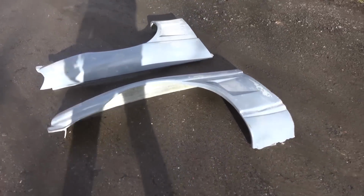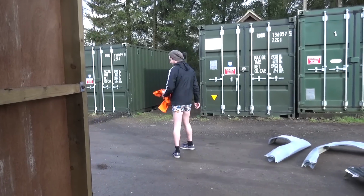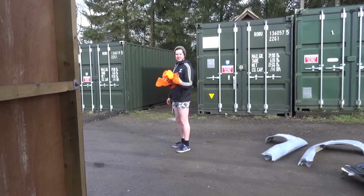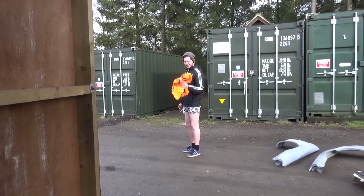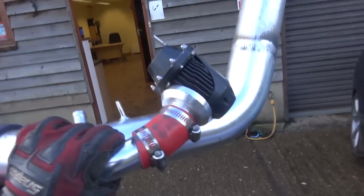Next piece of the puzzle are the Sora vented wings. Remember I tried fitting these on my car, but they weren't massively wide, so I decided not to fit them, but I've also sold these. James, wear your trousers, mate. I'm also selling a front-mounted intercooler, the old one off the S14. I just need to remove this wonderful HKS SSQV.